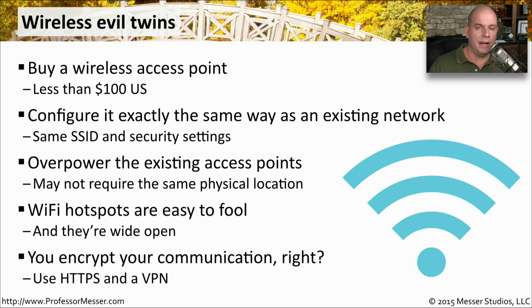This is obviously not a good situation for people communicating through this device, because everything going through this access point now can be identified, viewed, and examined by the owner of the access point.